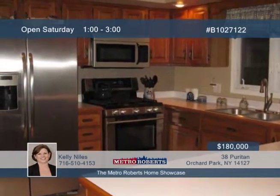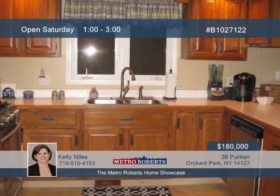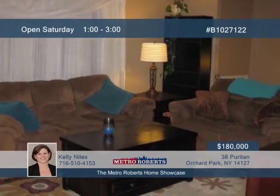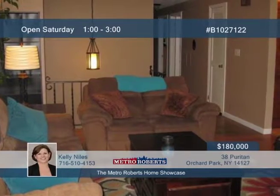Welcome to this three-bedroom, two-bath raised ranch. The home features a large open kitchen with tons of oak cabinetry. Sliding glass doors in the dining room lead out to the upper deck, a great spot for entertaining.